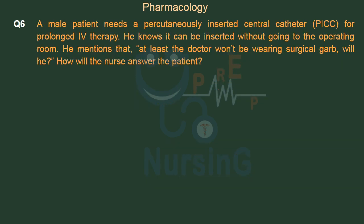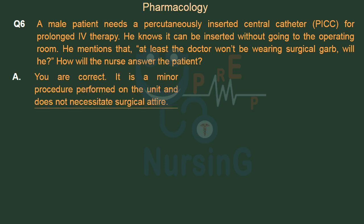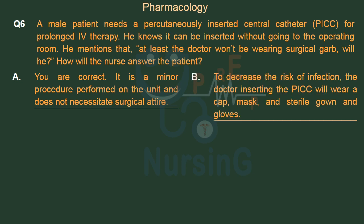A male patient needs a percutaneously inserted central catheter, PICC, for prolonged phototherapy. He knows it can be inserted without going to the operating room. He mentions that, at least the doctor won't be wearing surgical garb, will he? How will the nurse answer the patient? Option A. You are correct. It is a minor procedure performed on the unit and does not necessitate surgical attire. Option B. To decrease the risk of infection, the doctor inserting the PICC will wear a cap, mask, and sterile gown and gloves.